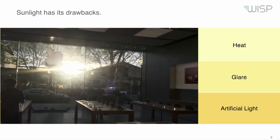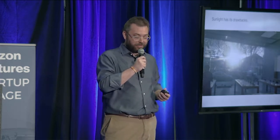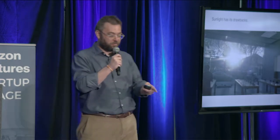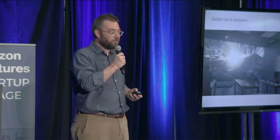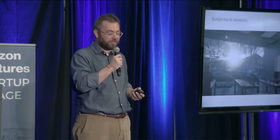You can see this is the 4th Street Apple store in Berkeley. Apple loves very large window-to-wall ratios per their architect Foster Partners. And you'll see that this is at about 5:45 in the afternoon, and about half of it's empty. And this is the highest, per square foot, the highest revenue-grossing retail store in the world. And the problem is heat, but it's significantly glare.